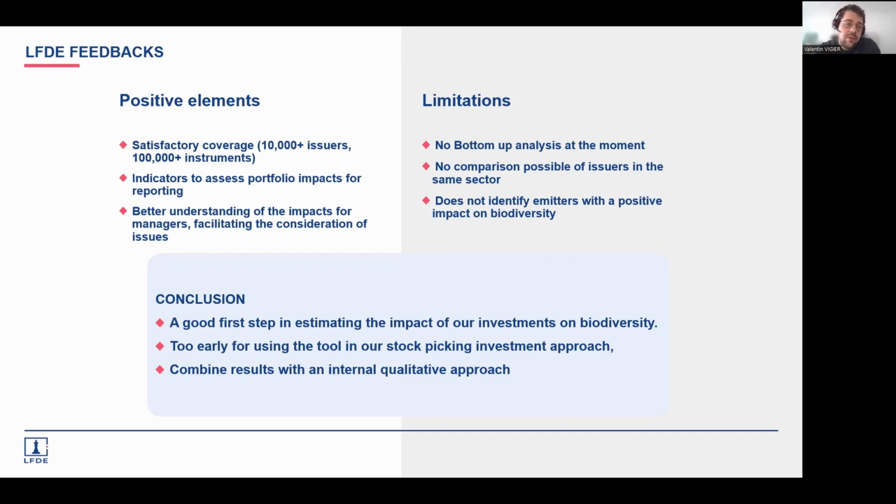So to conclude, the tool is a very good first step in our journey to integrate more of these issues within our investment decision. It's too early to use it specifically within the investment process, like for data screening and so on, but it helps. And the combination of quantitative and qualitative allows us to progress on this topic. So it was a short presentation, but I'm also here to answer all of the questions you may have on our use of the tool at the moment.